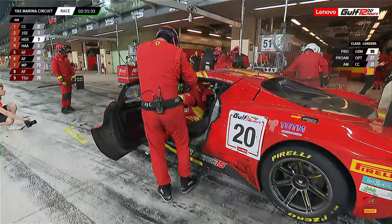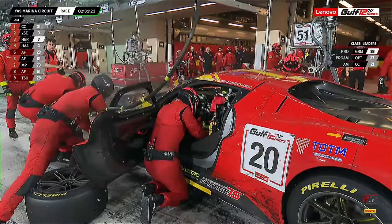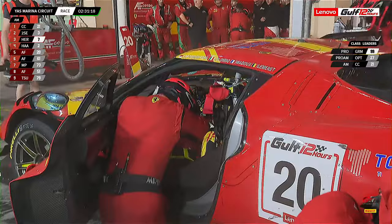Team there will help him strap himself in as well, make sure the belts are tight before they get going again, because we have seen that before. We did see a driver come back in because the seat belts were not fastened correctly, and that cost them, of course, additional time on track, and they lost out.